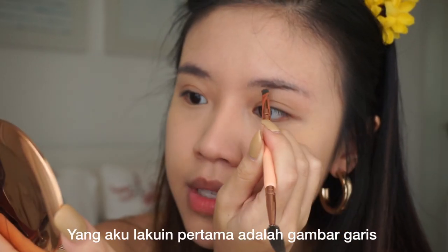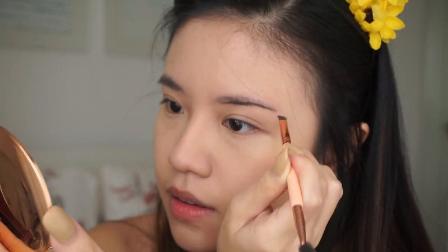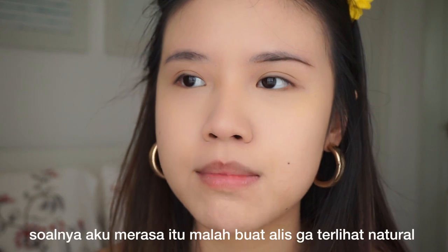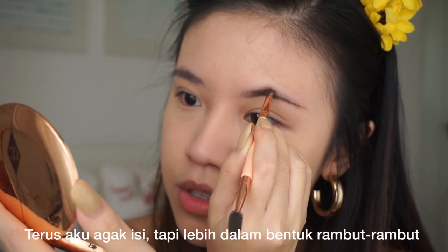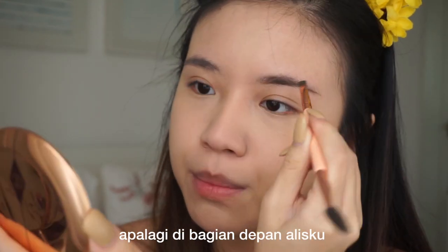So what I do is I first draw a line, but I don't draw a line on the top part because I find that that kind of makes the brow look very unnatural. Kind of fill it in, but also in like a hair stroke sort of way, especially on the front part of the brow.